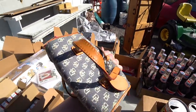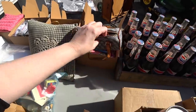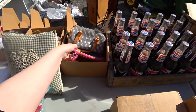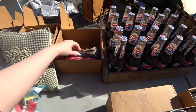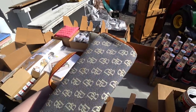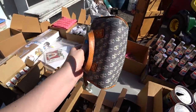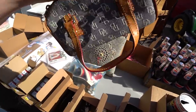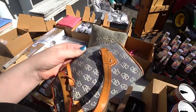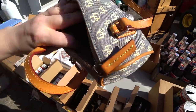Look at this little Dooney bark bag. That's so cute. It's hard to say. What's it say? $5 for the box. Vera Bradley. I mean, it may. That's so cute. Yeah, it is. I can tell you right now that it is, just looking at it. Well, it's real leather. That's one way to tell.